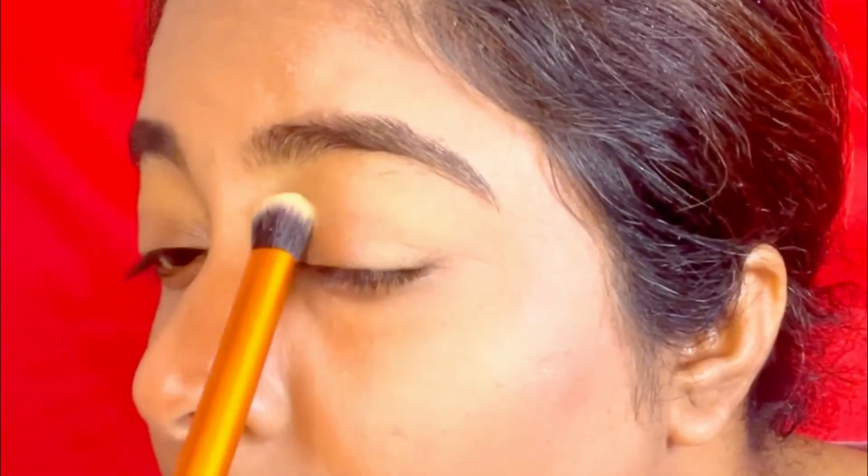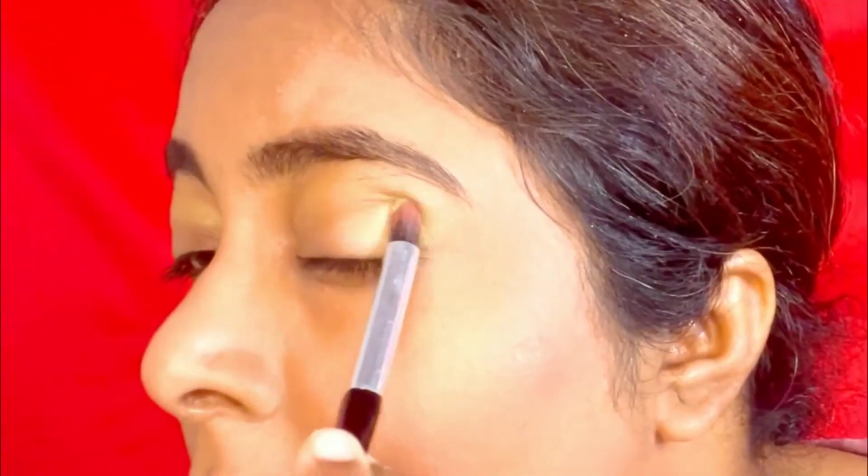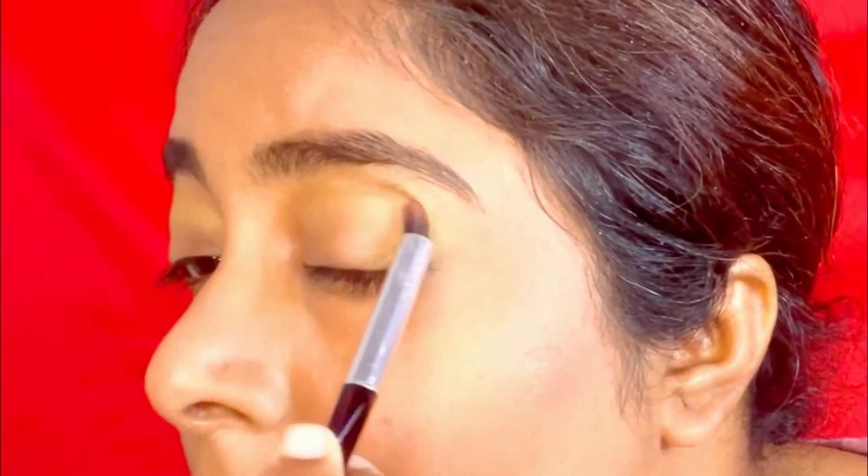Coming to the eye makeup part, as I already said, it's a tomato look. For that, first I am creasing my corner lid with a light base green shade. Using a natural green shade from the palette and blending up to the crease area. This is going to set the corner areas of my eye makeup.